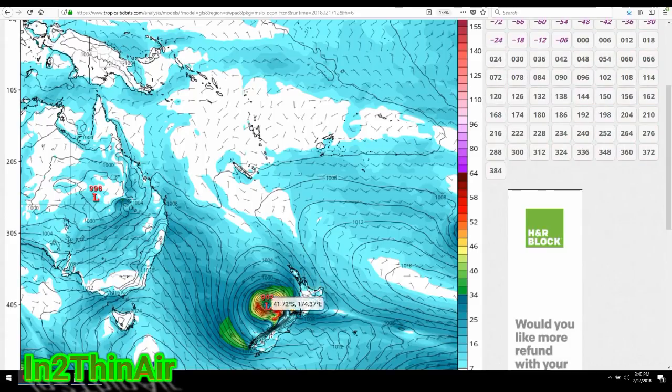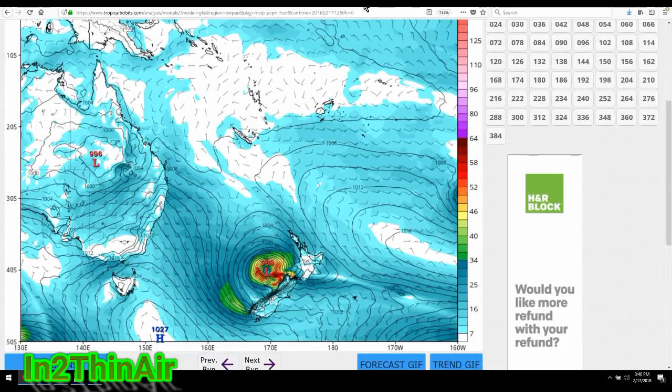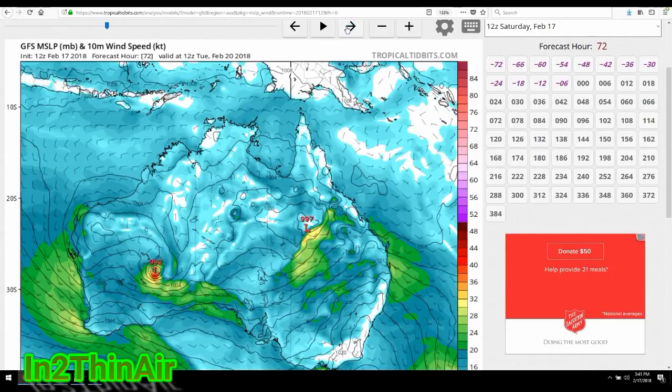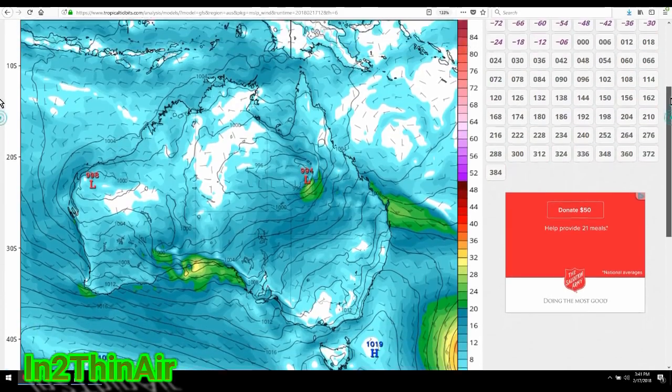And if it reaches 80, that's even more of an issue. So, again, guys, this is Cyclone Gita. This is Tropical Cyclone Kelvin. Again, check that out. That thing is just moving right through it. It looks to break up right there, and that's probably what's going to happen.